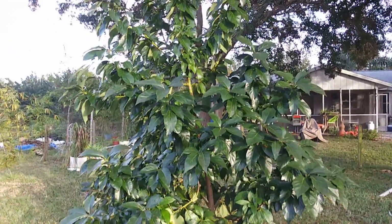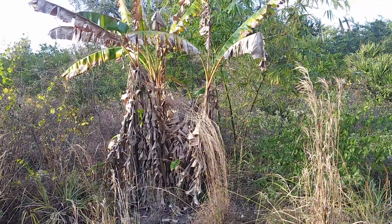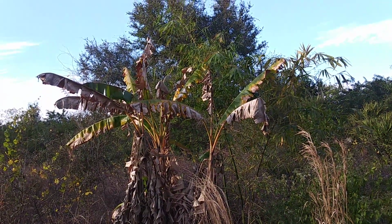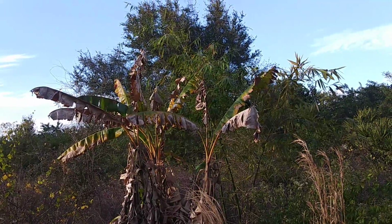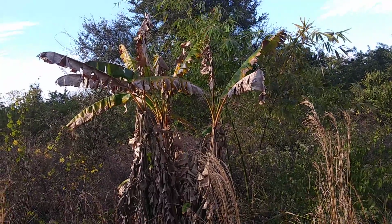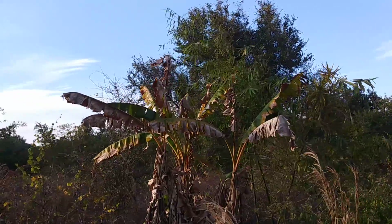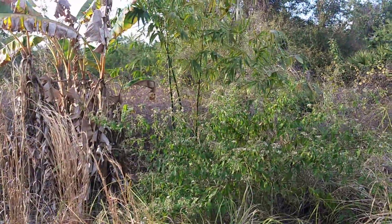My other avocado tree is huge. It's doing great. We had a couple cold days last week, 7, 8 days ago, we had 2 cold days. My banana trees got pretty brown, but all my bamboo in the background here, you can kind of see it in there, it did really well.